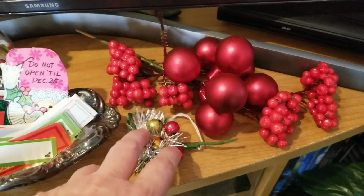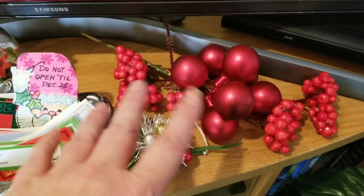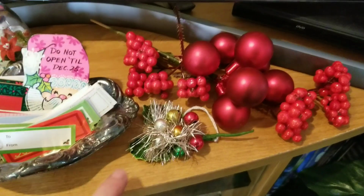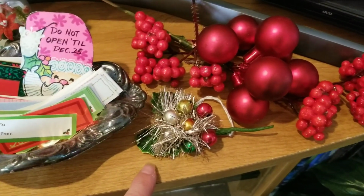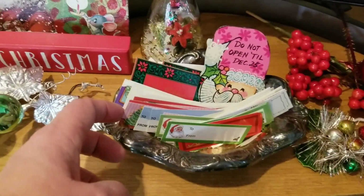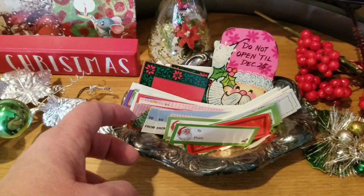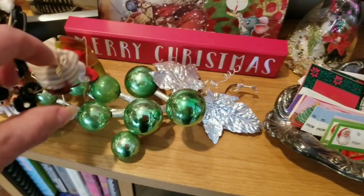So I thought I'd share some of the stuff that I have out here by the fireplace. These are just some floral things that I have laying around. This is new this year. I do have a collection of Christmas corsages. One of these days I'll get them organized in a way that I can display them. These are all old tags from my family's home growing up.